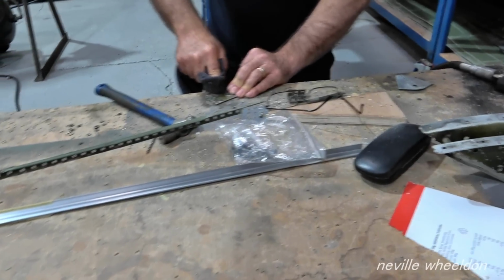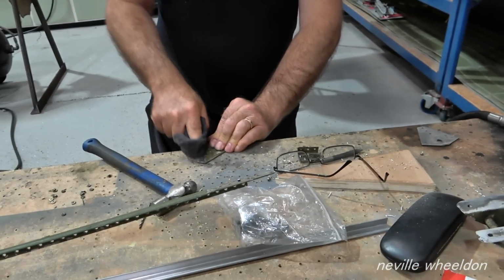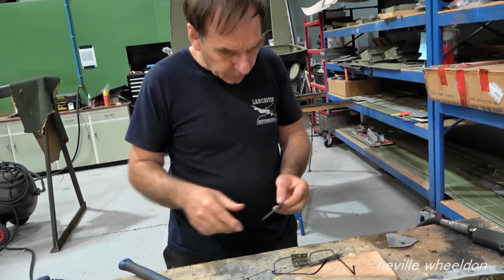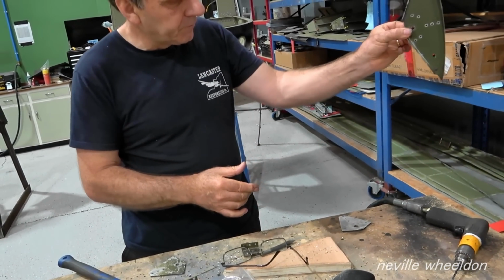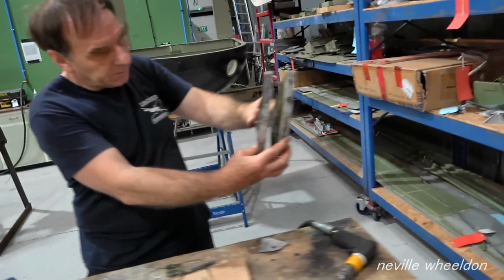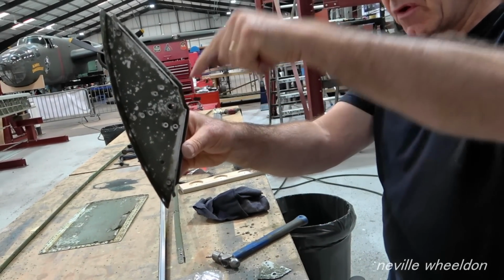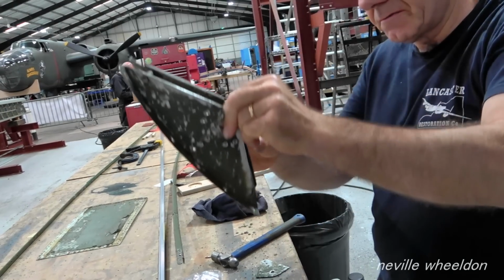Now, John, what are you up to? Repairing the undercarriage door. Oh, you're working on the B25? B25. That is the fixture which goes on the undercarriage door, where the arm fits to. That bolts onto the undercarriage door, and the operating arm for the opening and closing fits to it.